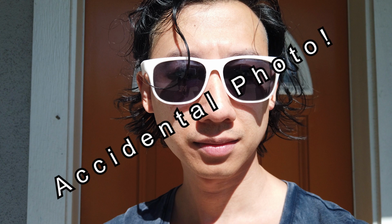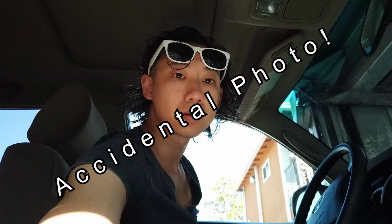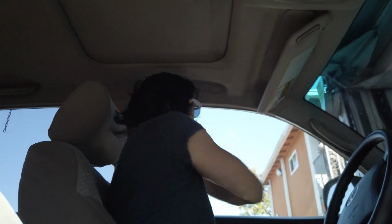Alright, we're on the move. Going to pick up a package from 7-Eleven, Amazon locker. Can't wait to open this bad boy up. You'll see what it is real soon. Alright, so I forgot the GoPro car mount. So, yeah. Sit tight. Let's see how long you stay upright in the passenger seat. Don't imagine long.